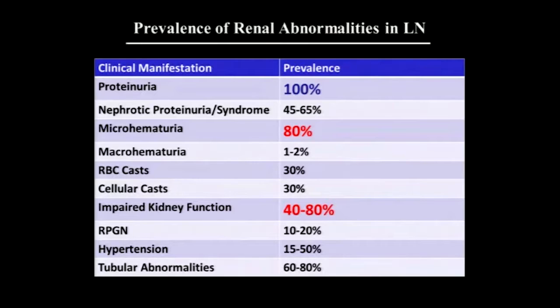Whether it reaches clinical consciousness is really hard to say, and why it does in some patients and not in others is not clear. But certainly in the early stages of lupus nephritis, it can be clinically silent. Nephrotic syndrome in about half the patients, microscopic hematuria in most of the patients, but not all of the patients. But note, macroscopic hematuria in very few patients. So if you have macroscopic hematuria in a lupus patient, think of other things.